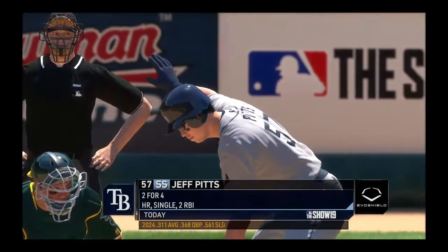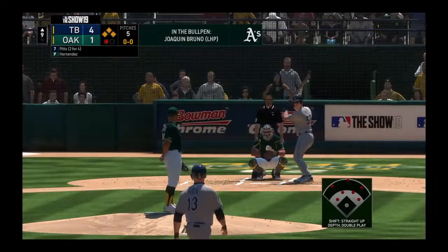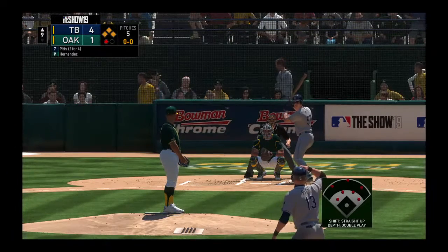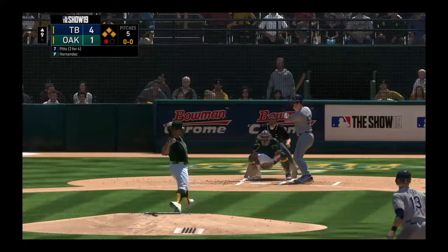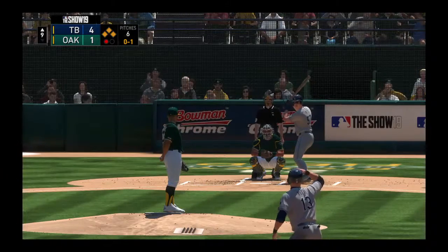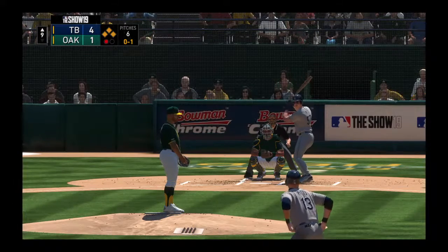Stepping in and ready for another shot, Jeff Pitts. He's 2 for 4 in the ballgame. Ready to deliver. Here's the first pitch. And he takes a pitch that's ruled a strike at the knees. Pretty liberal strike zone there. It's 0-1.